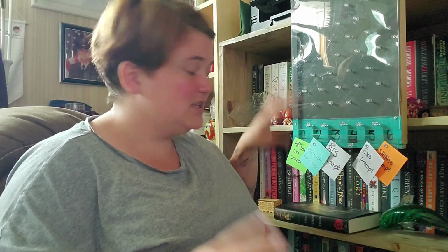Give me 1 minute and I will clear this up and figure out how I'm putting Bookopoly up. So, 1 moment. Alright, so it's not ideal, but we got it to work. I got a tack holding it up. I know you probably cannot see these prompts, but I will read them when I land on them. Okay?